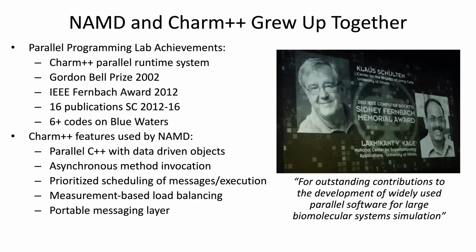You can't talk about NAMD without talking about the CHARM++ parallel programming system, and you really can't talk about CHARM++ without talking about NAMD either. The Parallel Programming Lab has been run by Professor Laxmikant Kale, or Sanjay, since the 90s. NAMD development was led by the late Professor Klaus Schulten, starting at the same time, and they basically both ended up in Illinois, started collaborating on this grand dream of parallel computing for biomolecular simulations. And they've really grown up together.